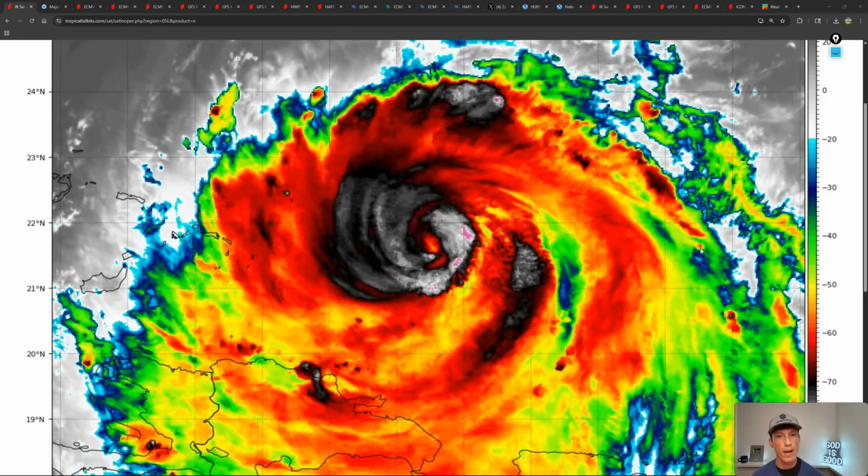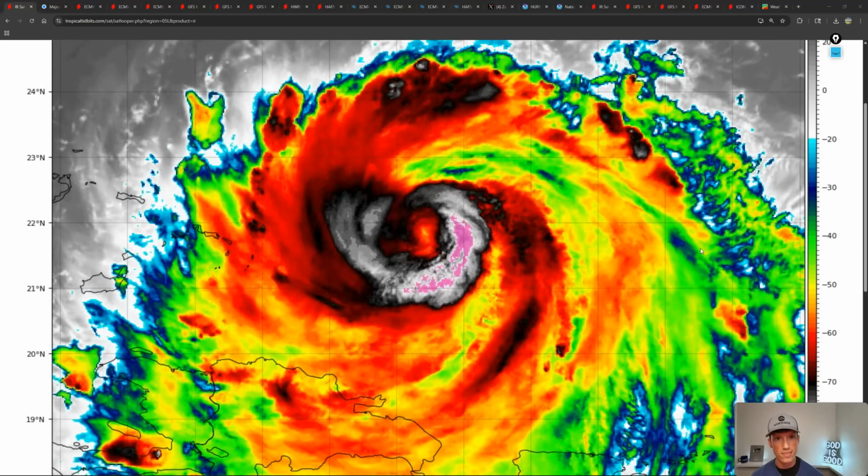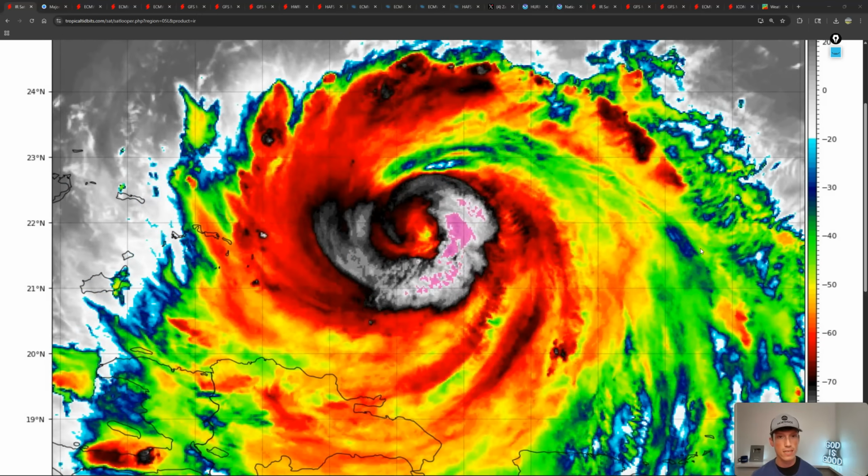After we get done talking about Erin, there's other areas to watch too. We have an area of interest dubbed by the National Hurricane Center, basically another tropical wave to watch as a shot to develop over the next several days.